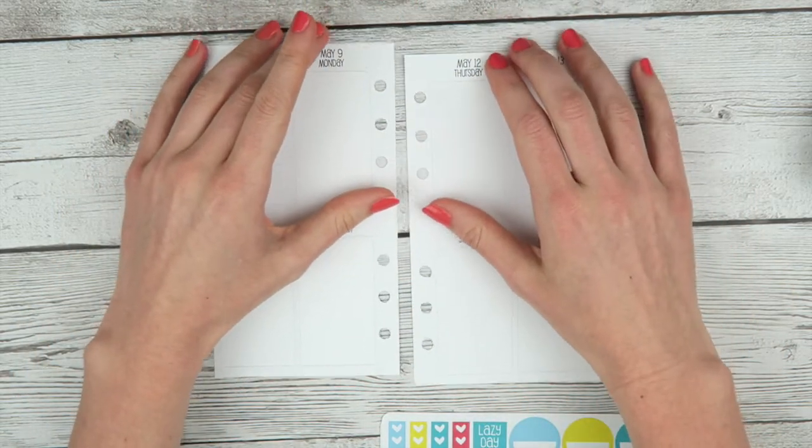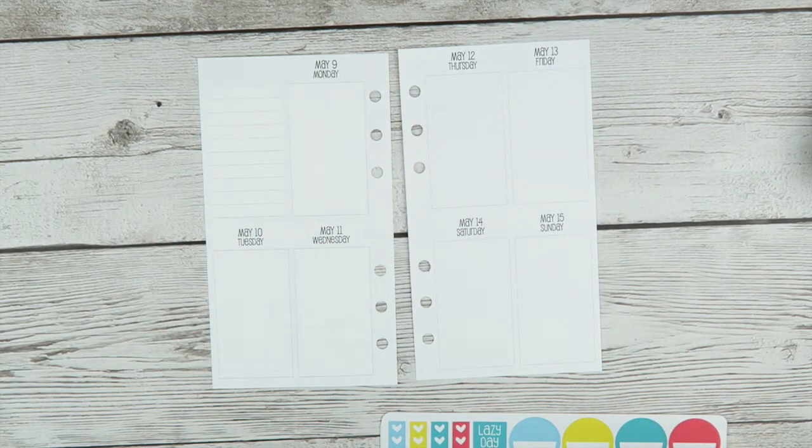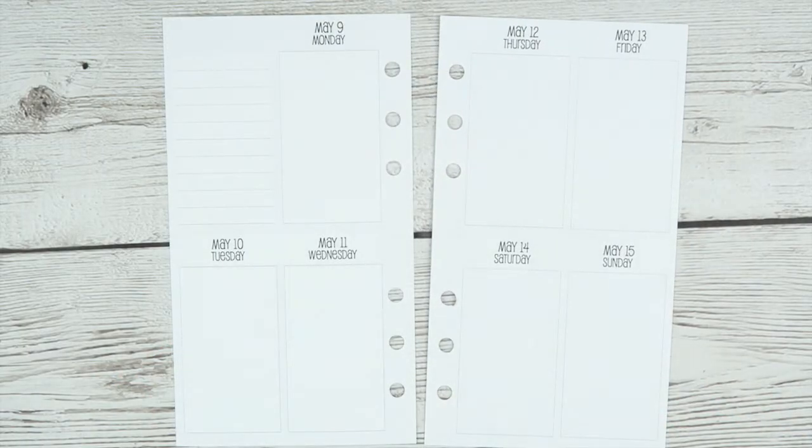Alrighty, let's see if I can zoom you guys in, just because that way you can see it up close and personal. Wrong way. Okay, so hopefully that's nice and close for you. I will get started.